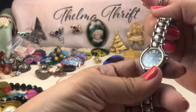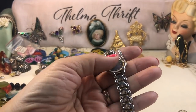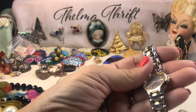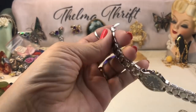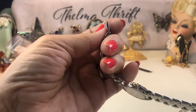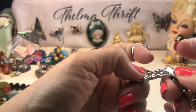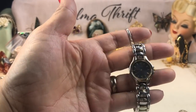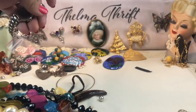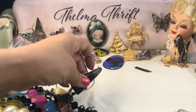Nice watch. Heavy too. This is a Seiko, I think. It's a nice Seiko. Very nice. Is it working? We don't know yet. It's not running. It may be working. And what I meant was, I hope it's not broken. That's a beautiful watch. I love it. Kind of like the color of lapis in there. That is a pretty one. I'd like to see if that works.